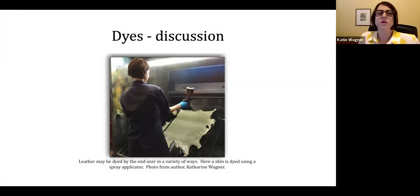Great. Thank you all for your answers there. What I'm hearing is that water-based dyes are preferred and cause less damage to the leather, but wetting out of leather is also problematic. What are the best options for binders who need to tone leather?